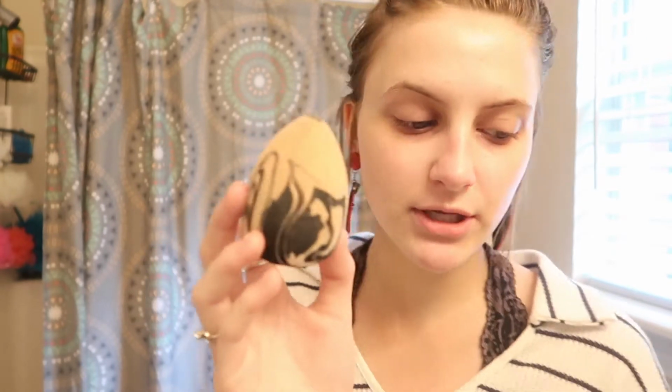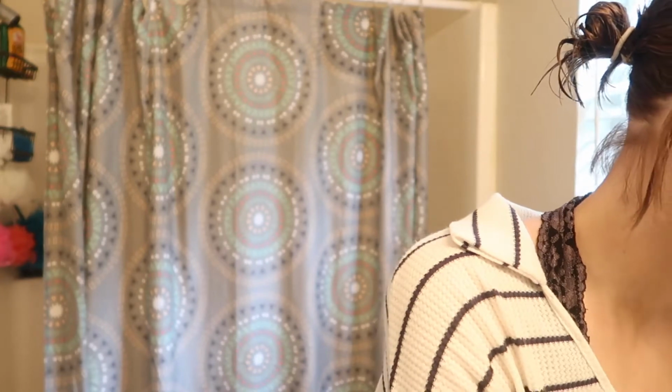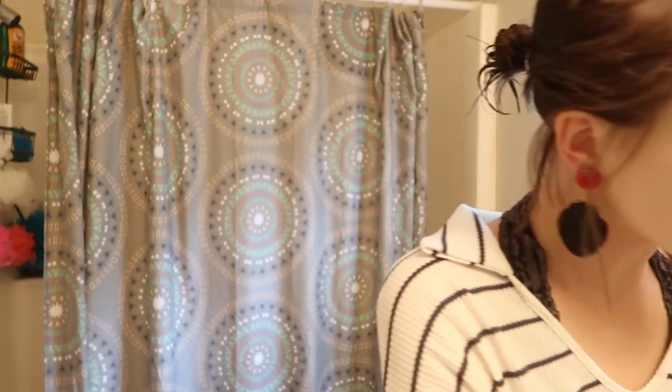Okay, so I'm also going to take, I have to dampen this, but this is a Sonia Kashuk Beauty Blender. I bought it from Target. It was like $5, but we're going to go ahead and blend this. Okay, so foundation is good. Coverage is phenomenal. So next we're going to go with concealer.